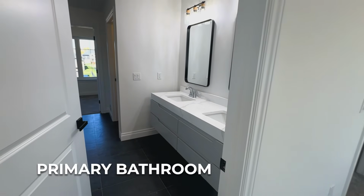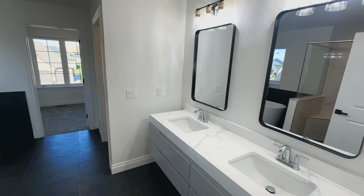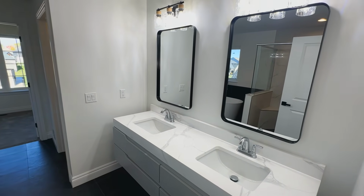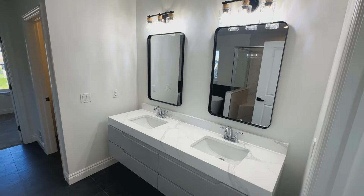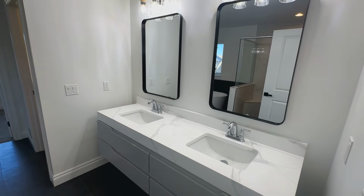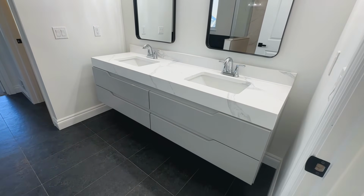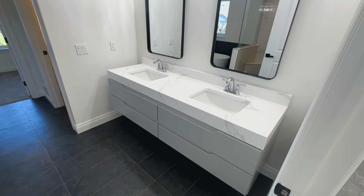Let's see how the primary bathroom looks. Double vanity. All right, no electrical buttons on this guy. Double vanity, floating shelf, floating cabinet. Big fan of those. It reminds me of like a hotel.